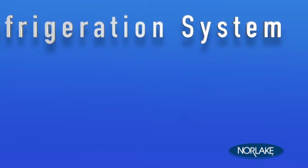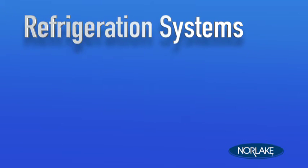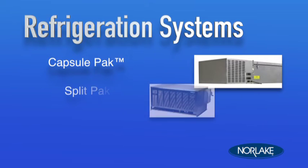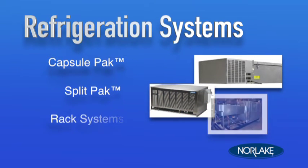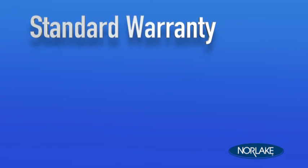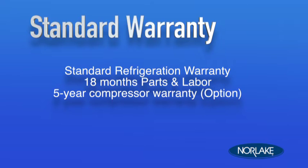As an industry leader, Norlake designs and manufactures its own refrigeration systems. Our three main system designs are capsule pack refrigeration systems, split pack pre-assembled remote refrigeration systems, and rack systems. Our standard refrigeration warranty is 18 months parts and labor for all systems, with a 5-year compressor warranty as an option.